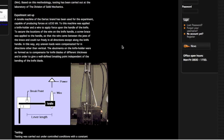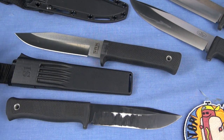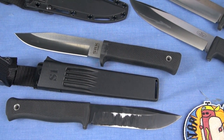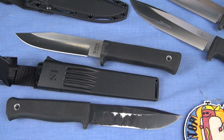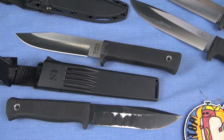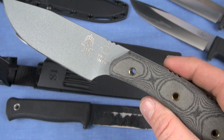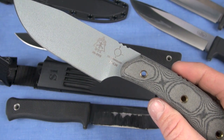How about competitive options? Well, if you're sticking to laminated steels, you have few. If you're willing to go just solid stainless steel, you have a bunch, right? Like the Tops Poseidon Light Traveler, 154 CM steel, 11 ounces, about $130. Still love this knife. Not laminated stainless steel, but good enough.